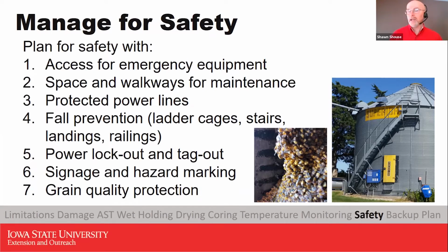Use the lockout and tag out equipment on any power to unloading equipment or any power equipment inside the bin so that you can make sure that none of that is energized while someone is inside the bin. And make sure signage and hazard marking is all clear and legible so everyone knows how to turn off equipment, where the power is for everything, where the safety hazards are. And grain quality protection is a big part of safety, because grain that has gone out of condition will cause people to do things that are dangerous, like getting in and trying to break up bridged grain. Keeping the grain in good condition is in itself a good safety measure.